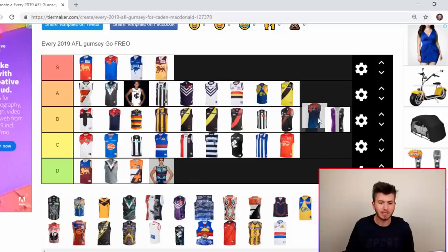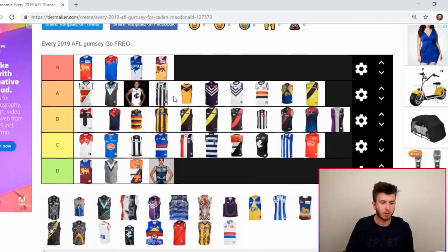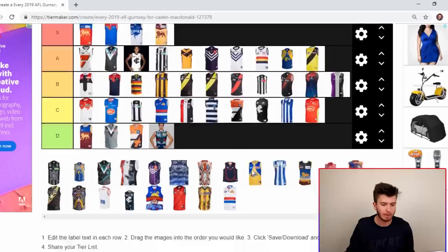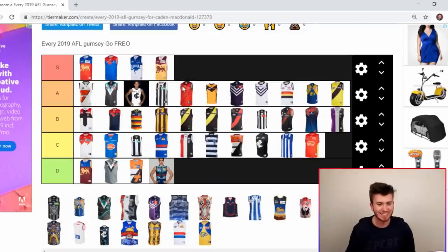Richmond away or Clash is pretty cool. The Dees' Anzac Day, pretty cool. They've had better Anzac Day ones in my opinion. That's a cool Hawks top. They can go on the A column. I don't mind it. I don't mind this Essendon away as well. Like, it's nothing too exciting, but I think it does the job.